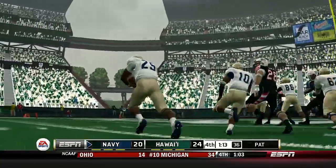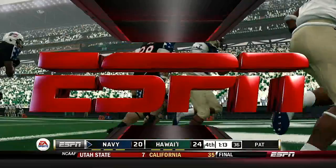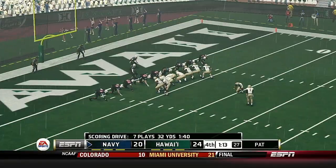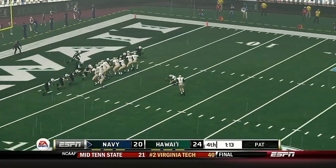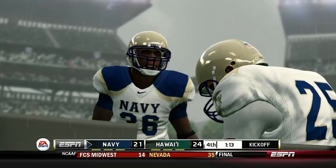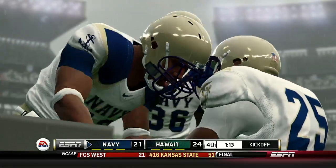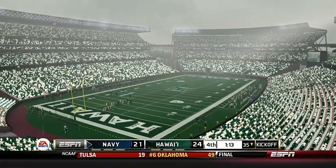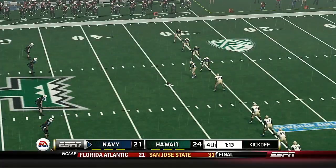Late in the fourth quarter, and the big question is, in a game this close, who's going to crack first? Here's the extra point to get within a field goal. And he tacks on the extra point. A nice seven-play, 37-yard drive, and they add 7 points to the scoreboard. So our score, 24-21.